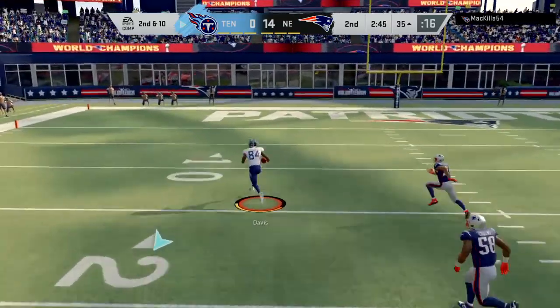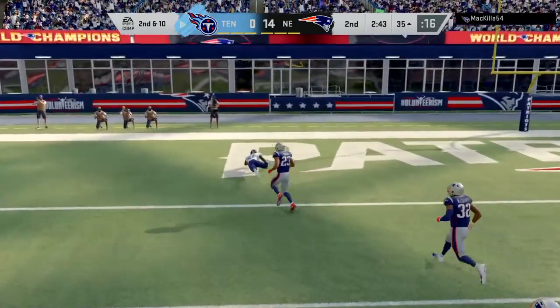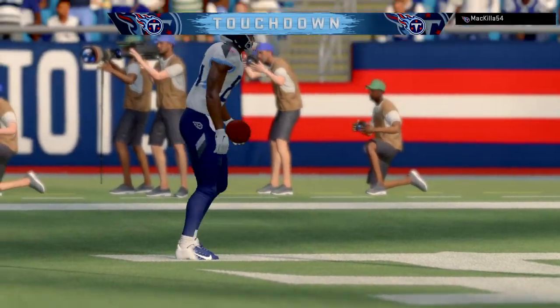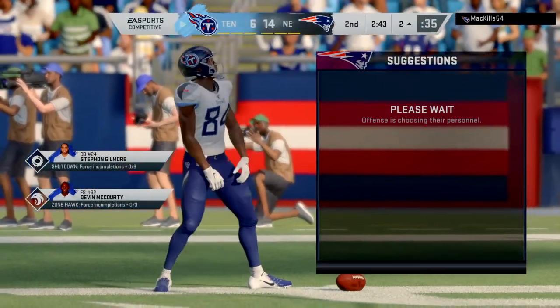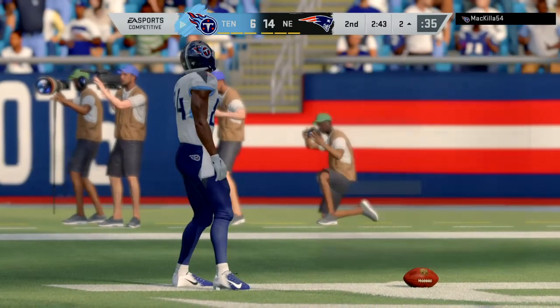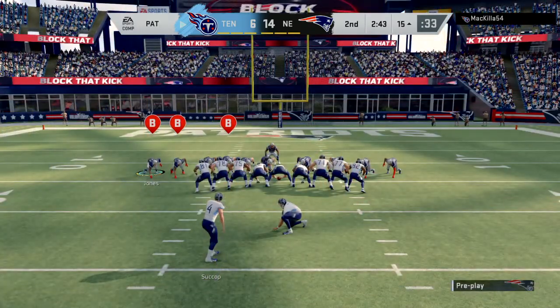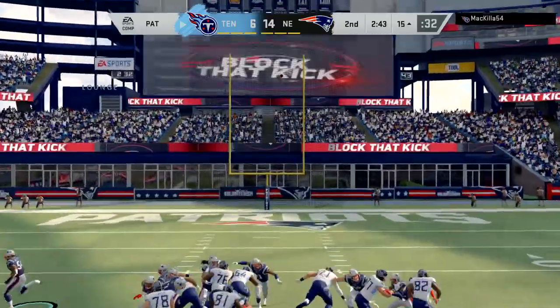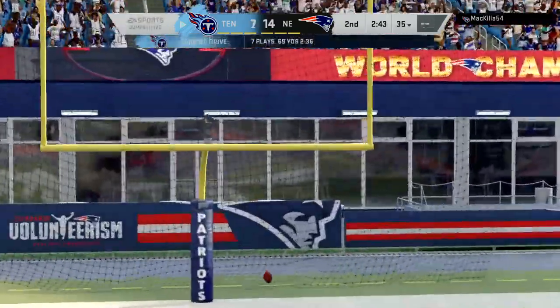This one caught by Davis. And into the end zone for a Tennessee touchdown. Corey Davis, 35 yards, as they are now on the board here in the first half. And a nice job by him to catch the slant and then navigate and break free.